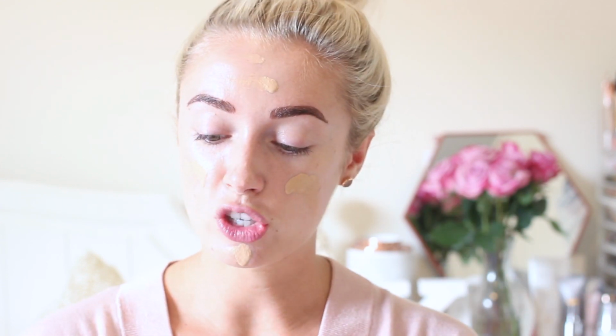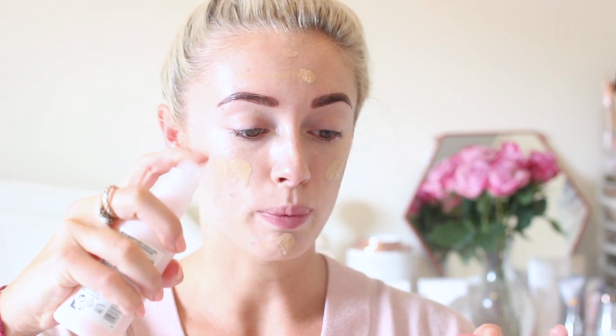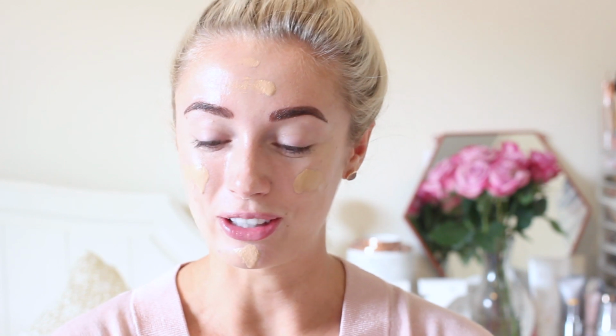I'm going to blend that in using my beauty blender, and I'm going to spritz this with my vitamin E face mist from the Body Shop. And Body Shop itself is against animal testing, however its parent company is not, so I guess it depends how you look at it, but I'm gonna call Body Shop a cruelty-free brand because they themselves do not condone testing on animals.